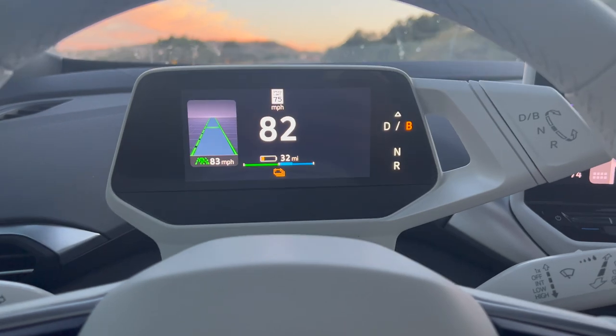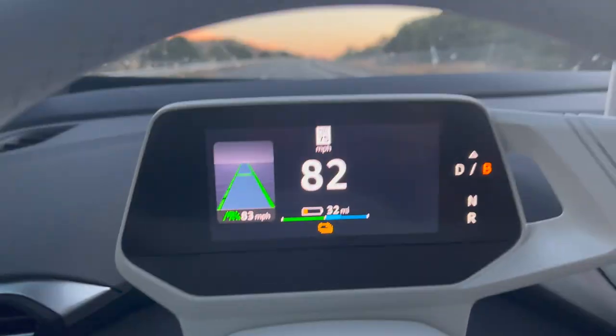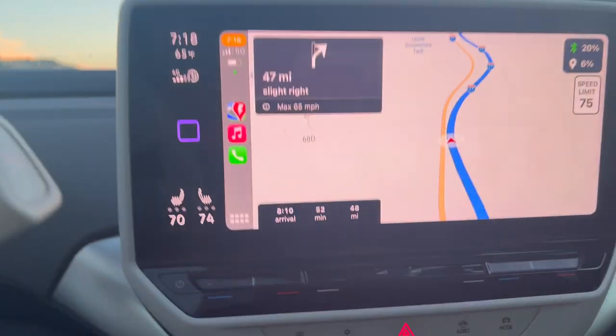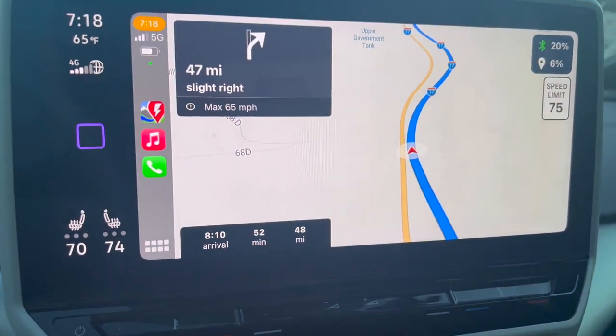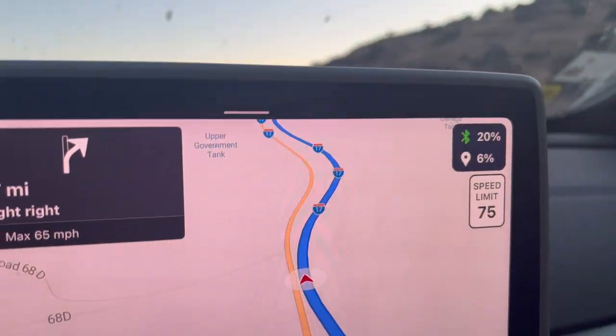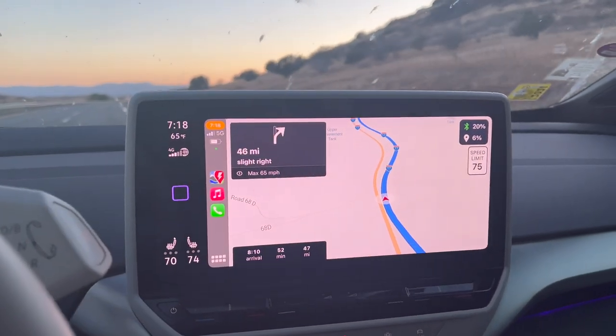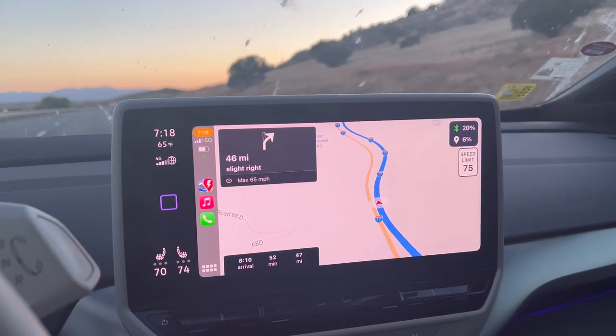Down to 20% since the car doesn't factor in elevation. It thinks we only have 32 miles left, even though navigation says we have 48 miles to go. But I trust the app, as I said earlier. It says we'll get there with 6%. So we'll keep checking in and see if we make it. If not, it'll make for good video content.